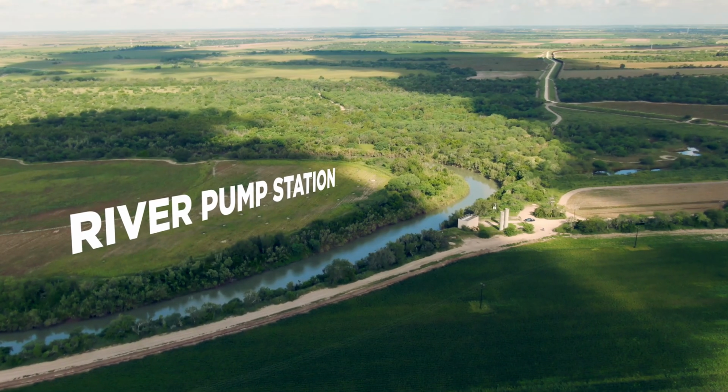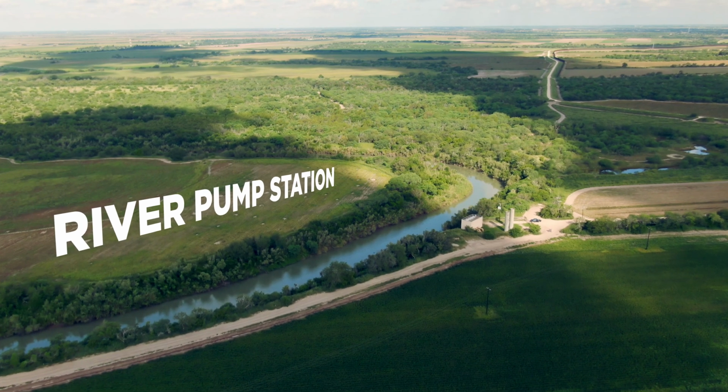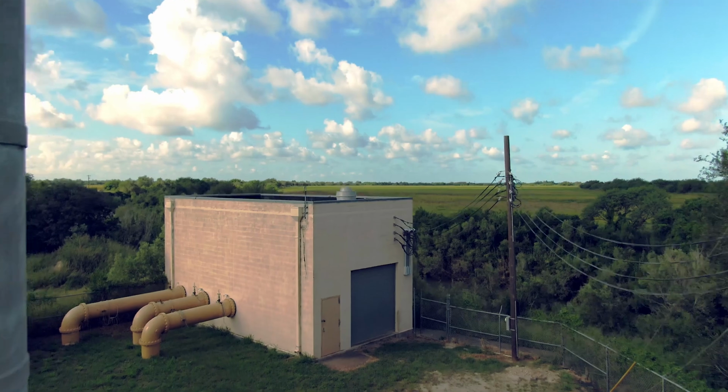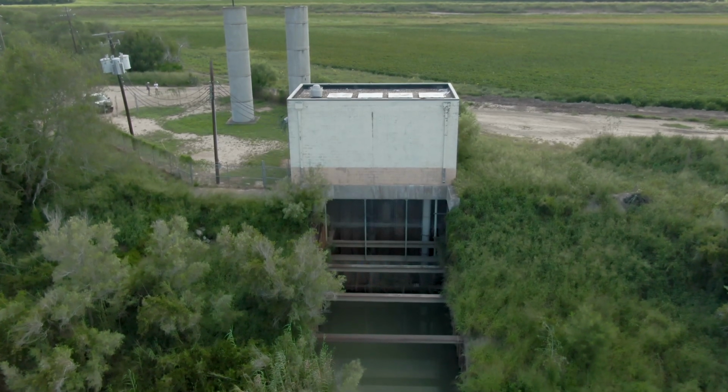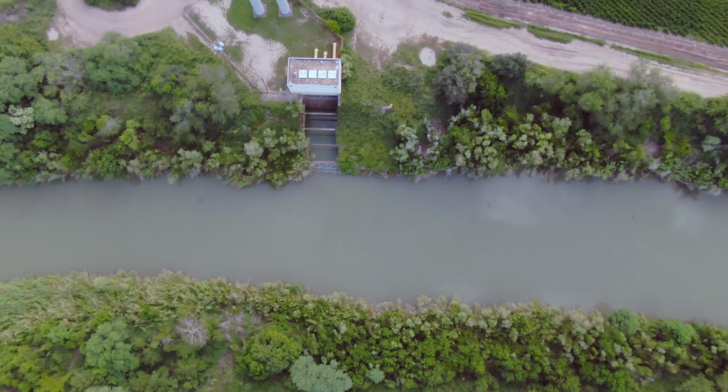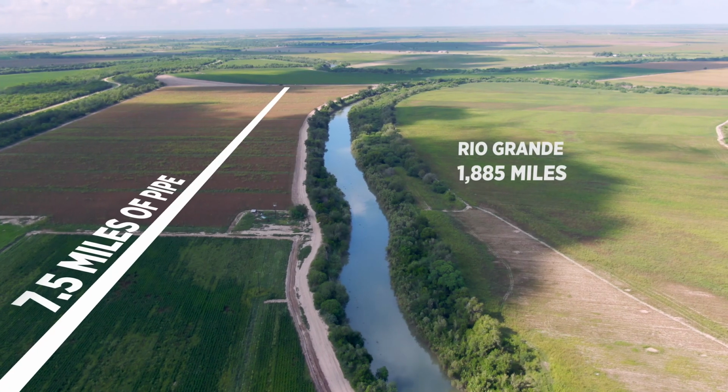Do you know where your water comes from? The water you use daily for your activities travels from a place far from your home, apartment, or business. It all starts at the Rio Grande River. Laguna Madre Water District provides surface water from the Rio Grande River located in Cameron County.